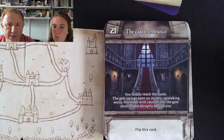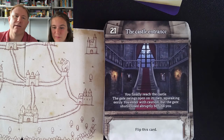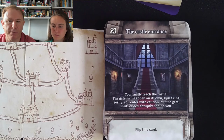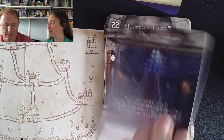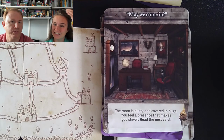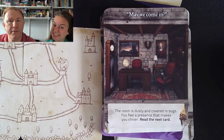You finally reach the castle. The gate swings open on its own, squeaking eerily. Creepy. You enter with caution, but the gate shuts closed abruptly behind you. Whoever we are, we have no sense of danger whatsoever. No, you're right. And also apparently you're completely oblivious to what you need to kill a vampire or protect yourself from a vampire. May we come in?